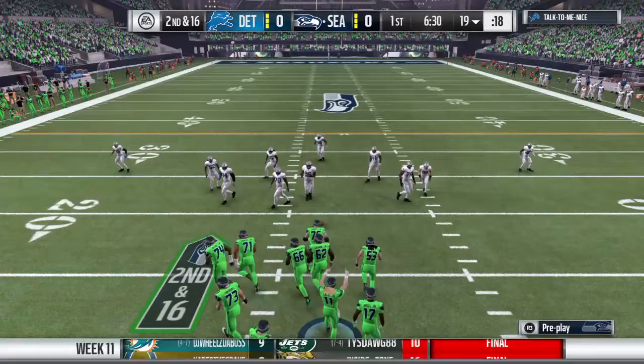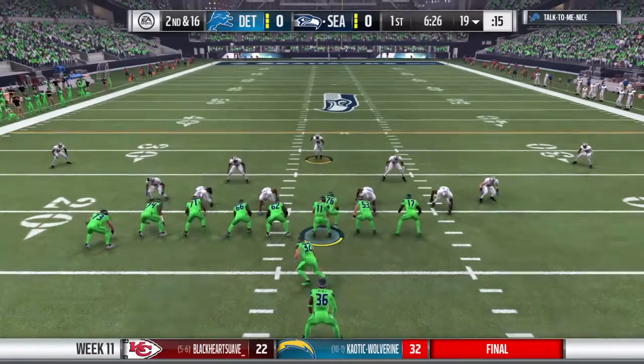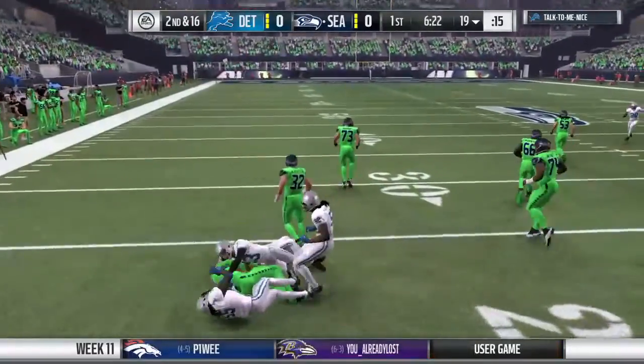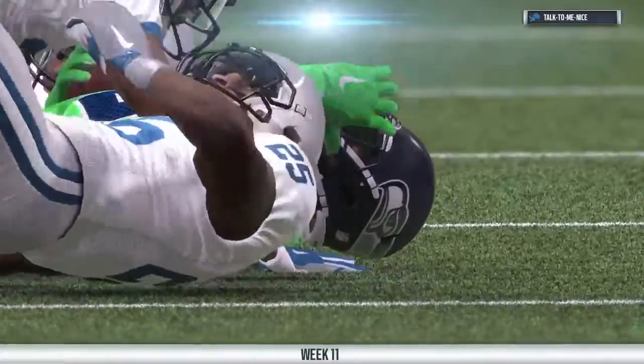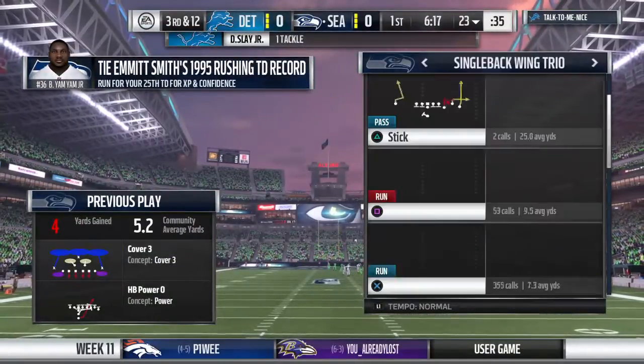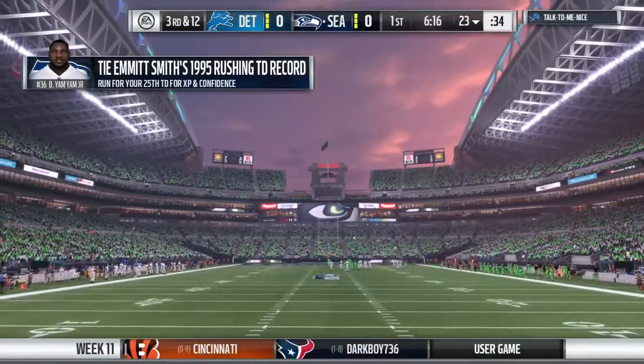And some changes here as the D-line separates some. Going to give this time to the tailback, and he'll take this one up to about the 23. They'll get 4 back there on the run, but now they're looking up at a 3rd and 12 situation. And the big boys up front in the trenches. What do you think of the O-line, Charles?